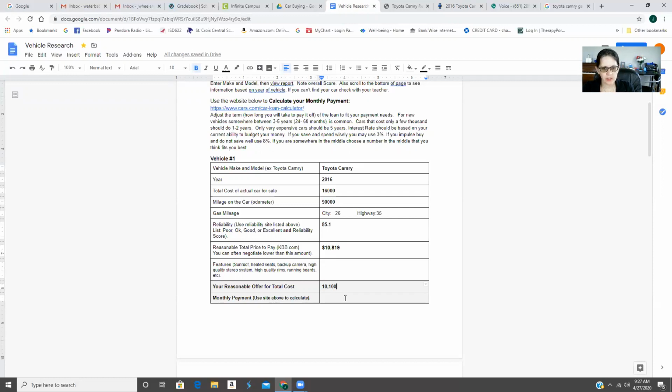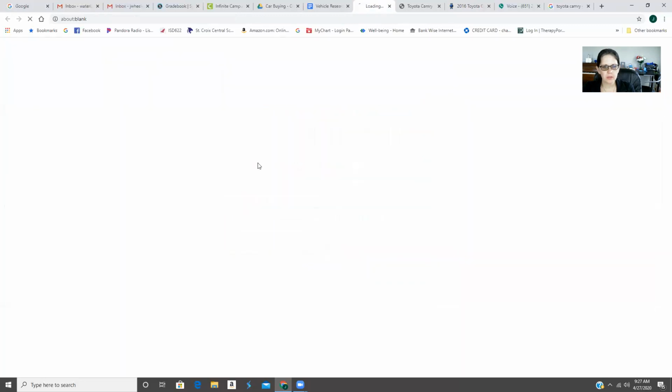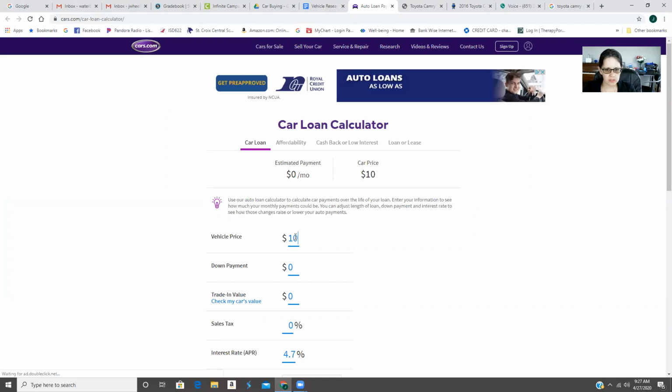And then this is where you need to calculate your monthly payment. So then you go up here, go to auto payment loan calculator, and once it's done loading, you're going to do the vehicle price. So this is where I do my $10,100. Down payment, it's up to you on what you're going to have, but you have to make sure you have that. So maybe I'm just going to do like 500, just saying.